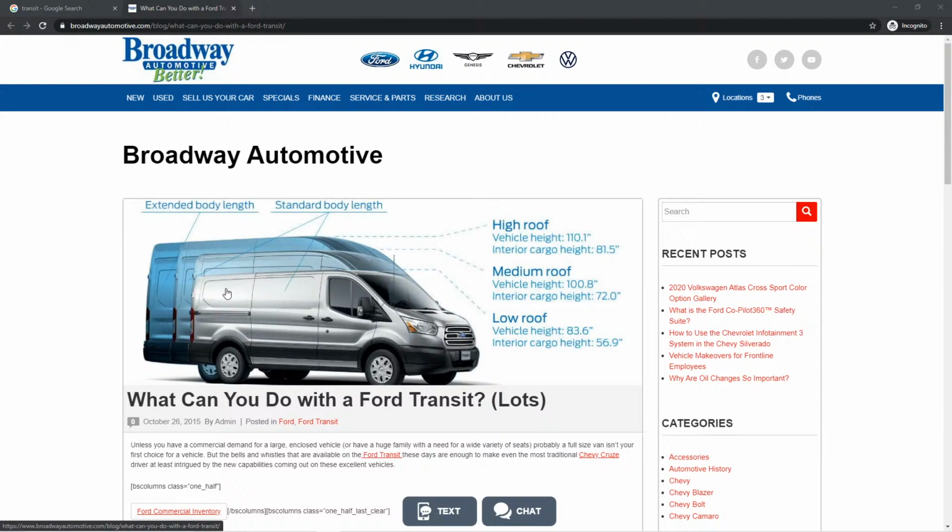Ideally, what I would want is, I probably wouldn't go for the full extended length body, but I would probably go with a high roof and this mid length right here. I think that would be best for me. High roof, because I want to be able to walk inside of it standing up. And there's plenty of room in there. You can do it sitting down here and still have plenty of room, and you'd probably double the room that's in the Transit Connect. But this would be okay if you want to sit down.